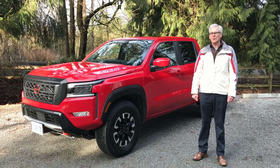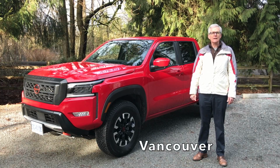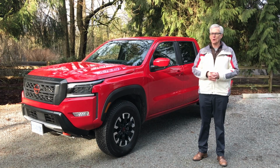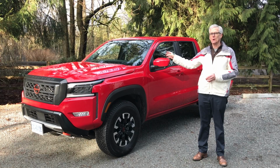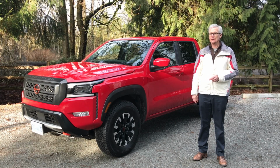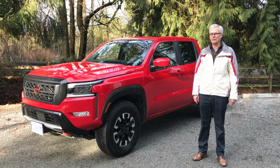Chances are, if you were in the market for a mid-size pickup truck, Nissan Frontier wasn't first on your list. Nissan wants to change your mind with this, the new 2022 Frontier, aimed squarely at the leaders in the segment. Is it up to the task? Let's find out today on Family Wheels.